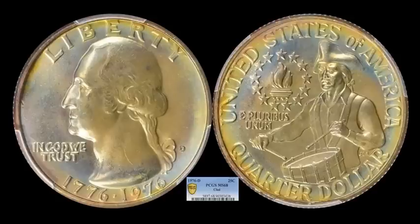Here you go, one of my favorites, 76D Drummer Boy Bicentennial Quarter. This one's a Mid-State 68. This is the clad version. No, it's not a proof version. And this one's toned. This one spent a lot of time in an album. And I like to look at this one, and it sold for $3,605.62.